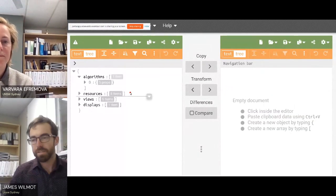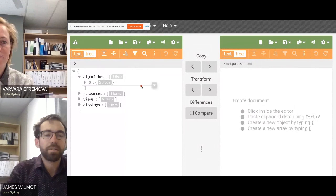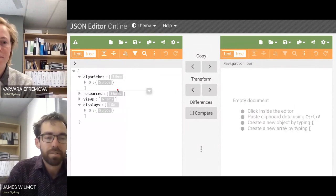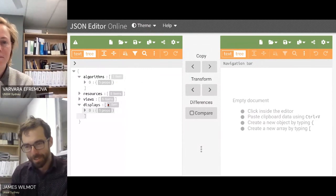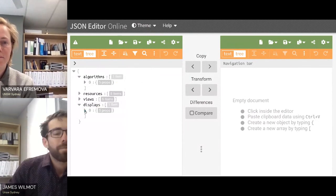And so this is the entirety of a data package. So what I can show you is that each data package has a number of keys. So if anyone's familiar with JSON, this would look a little bit familiar.